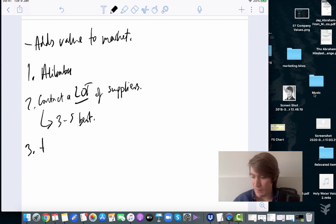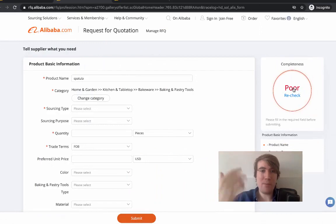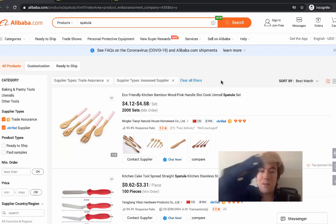So we want to test. And really the best way to test a product is not to just try one design, one color, one bundle, but maybe 3. So test maybe 3 different angles, I call them, to see what the marketplace finds the most valuable. For example, we might know that spatulas is the best niche on the whole of the Amazon marketplace and people are going crazy for this product.